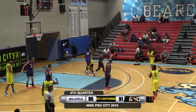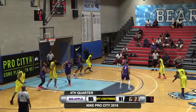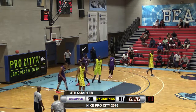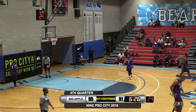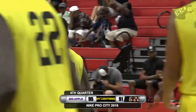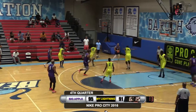Now it's LeBrew, top of the key. Malik Jenkins goes in the post to Justin Burrell. Justin Burrell working on God's Gift, out to LeBrew. He thought twice about it. Back into Burrell. Back out to LeBrew. He'll shoot the three, and it's too short. LeBrew wanted a foul call on Desi Washington. Didn't get it. He did hit him on the elbow a little bit. But LeBrew has been hesitant to shoot from deep, and he's got to take that shot when it's given to him when they double Burrell. 4-point game. Big Apple up 95-91.